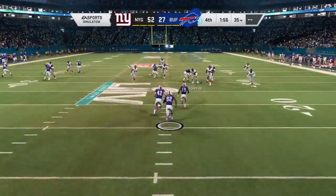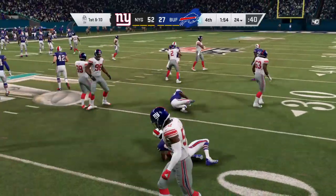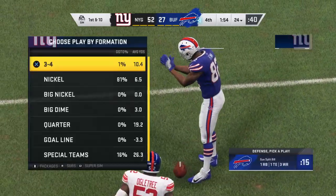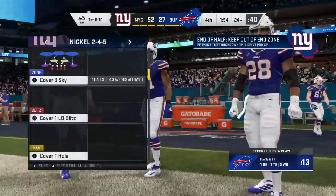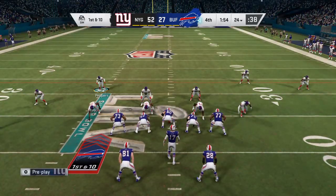This will be taken in at the 1. And he'll be brought down at the 23, make it the 24-yard line. Now the Bills offense gets ready to head back onto the field. They're down big here late.